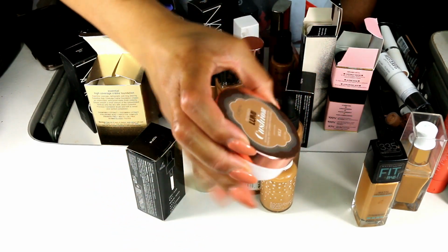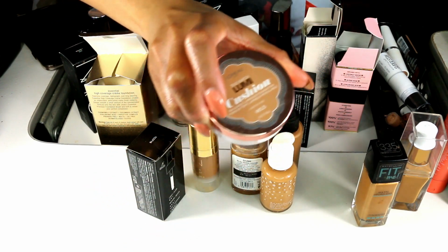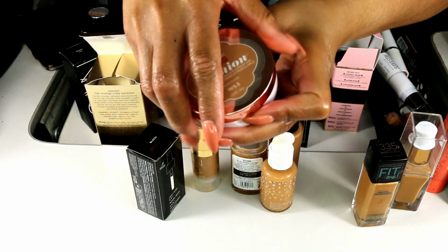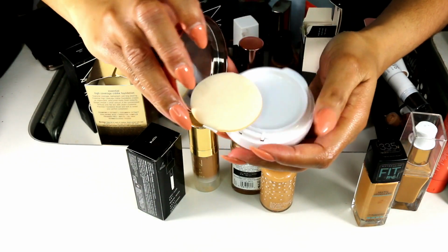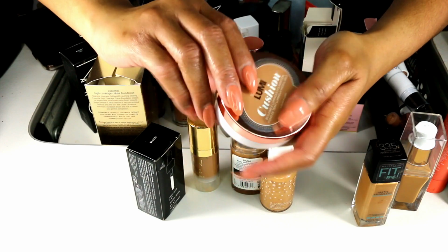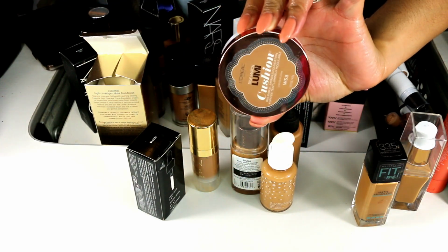Okay, let's look at another one that we can declutter. This one right here is the Lumi Cushion foundation, in the shade W 5.5. I never even tried this foundation. It's brand new, never opened, never touched. I'm going to get rid of this foundation.